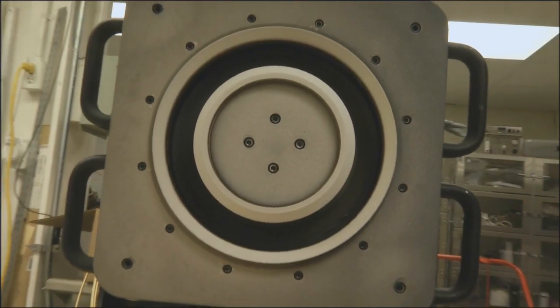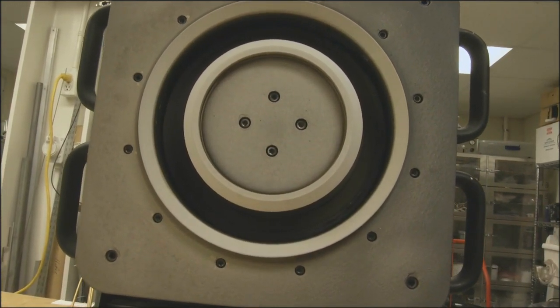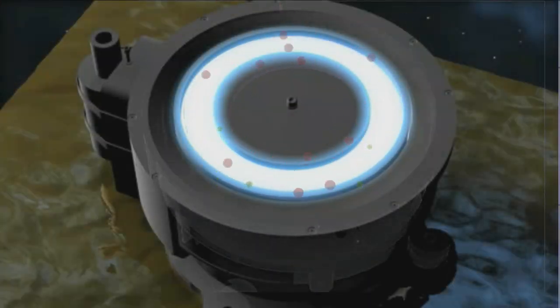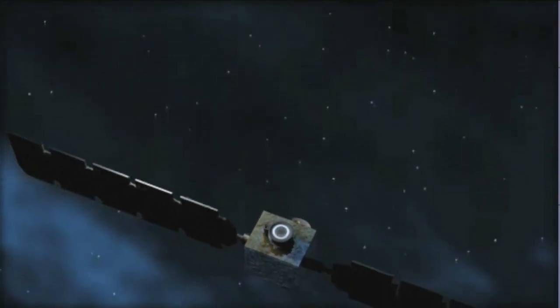The improvements that we're trying to make by studying these devices is increasing lifetime an order of magnitude, increasing power, and increasing the exhaust velocity of the ions. That exhaust velocity is a higher specific impulse, and it provides better fuel economy essentially.